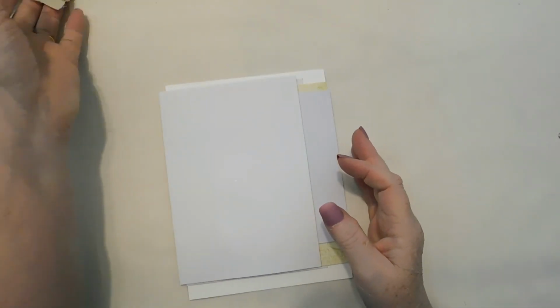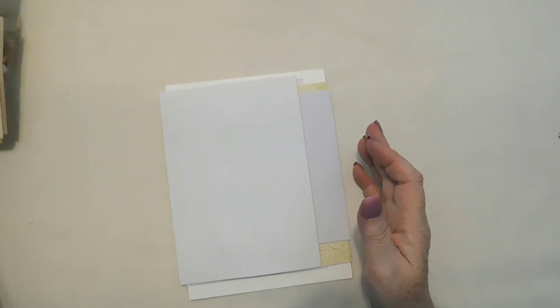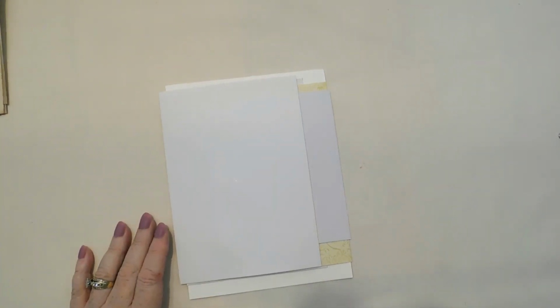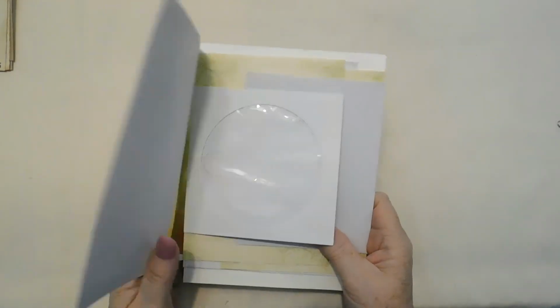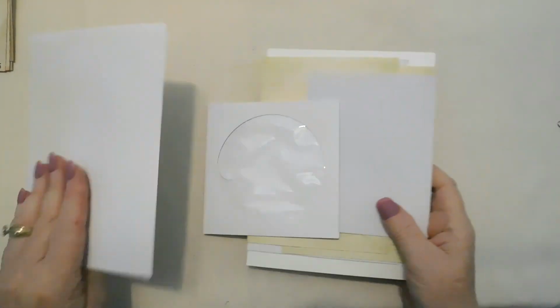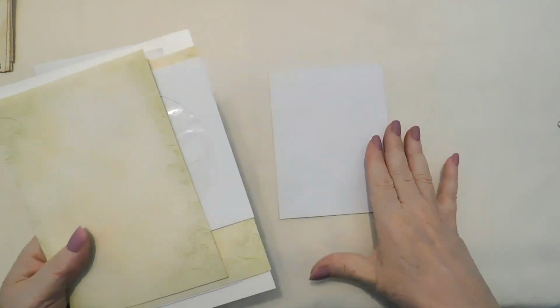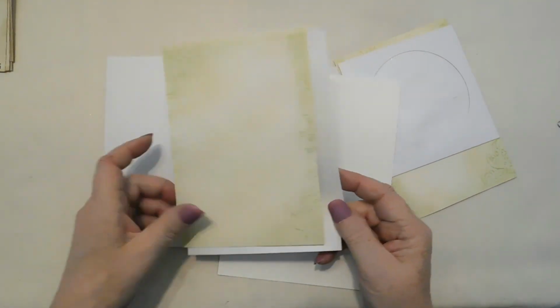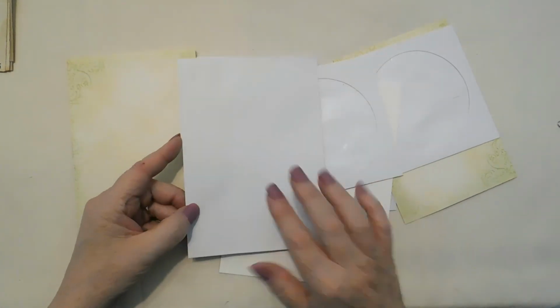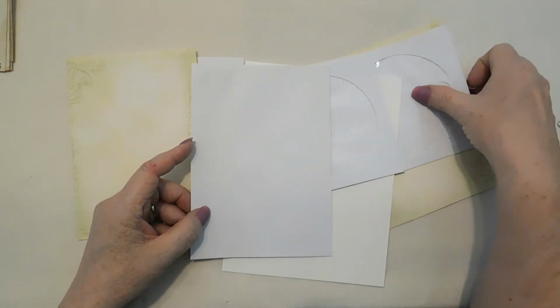Okay, I want to just quickly show you and tell you, if you've never done a stacked envelope, how easy it really is to do. Okay, you get your envelopes. Decide on what envelopes, and they should be a little different sizes, okay? And you find your biggest envelope, and you measure it. Mine was 5 by 7. So I added 1 inch.